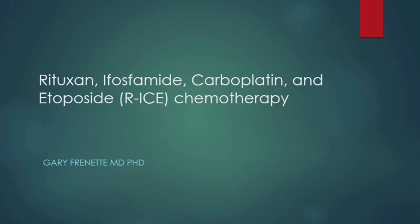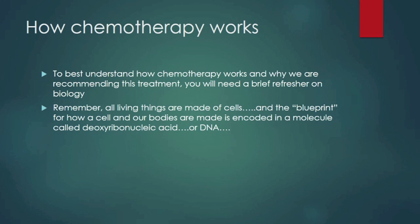Today we're going to discuss the use of Rituxan, ifosfamide, carboplatin, and etoposide chemotherapy, otherwise known as RICE chemotherapy. To understand your treatment better, it's going to be necessary to have a brief refresher course on biology. Don't worry, we're going to keep it simple.